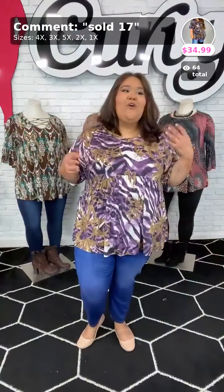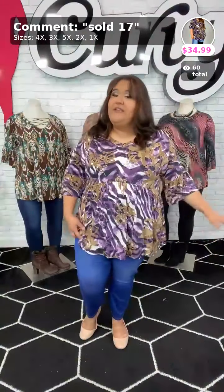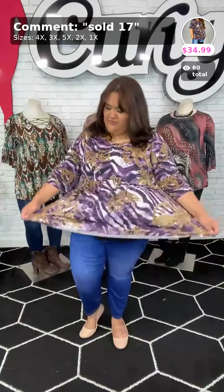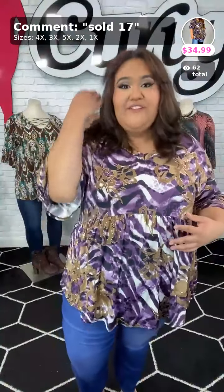All right, you guys, who loves the purple? What's your favorite color to wear? Comment down below. Mine would be like blues. I love blues, like black, jean blue, purple and black, purple really? And black. So this would be perfect for you. Yes. I love me some blues, some teals, dark blues. I think that's my favorite thing to wear.